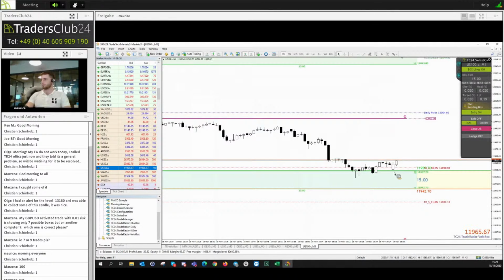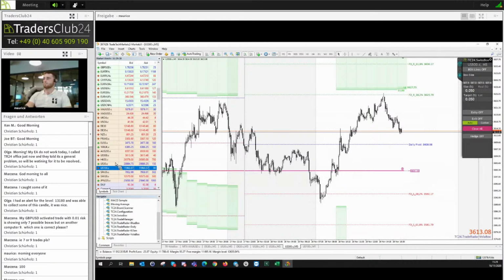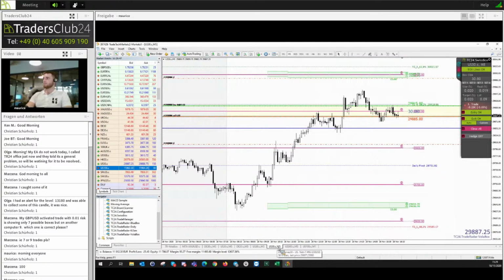So it seems that we just missed our entry on this one. You never know, it might come back down. Again, there's not so much movement in this at the moment. Maybe we can come over and have a look at. So we've triggered our first trade. And here we are. So market opening, and we're in with a bit of movement already.